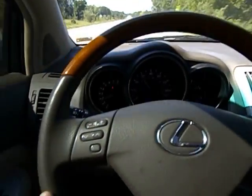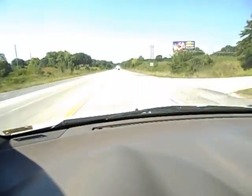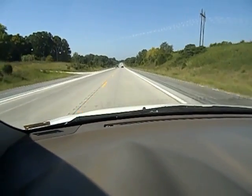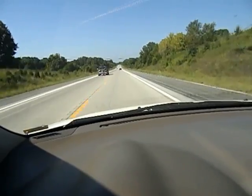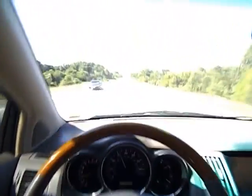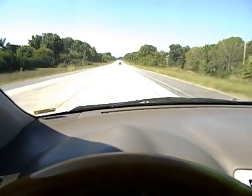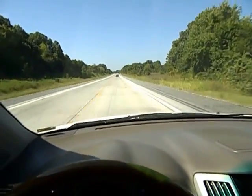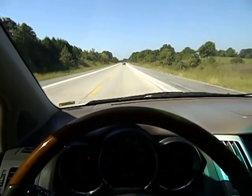Works good. Cruising right now at 60 miles an hour. I can let go of the wheel and go completely straight. Everything's in great shape. No issues, guys.